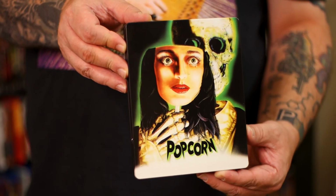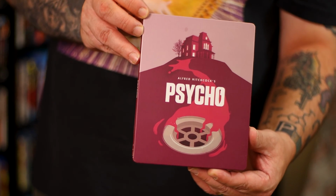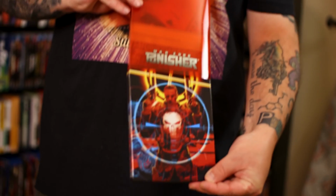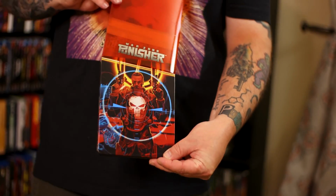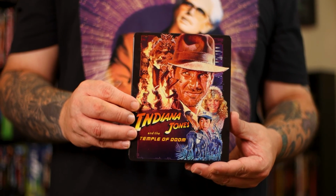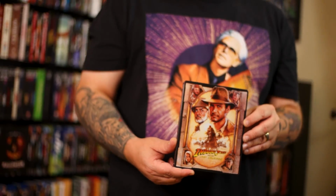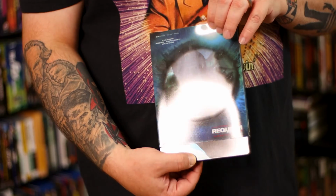Popcorn. Psycho. The greatest Marvel film of all time, Punisher: War Zone. It's not Indiana Jones and the Raiders of the Lost Ark. This is Raiders of the Lost Ark. Indiana Jones and the Temple of Doom. Indiana Jones and the Last Crusade. Requiem for a Dream.